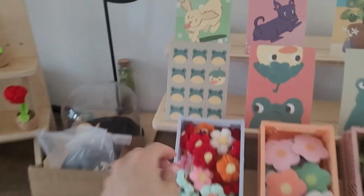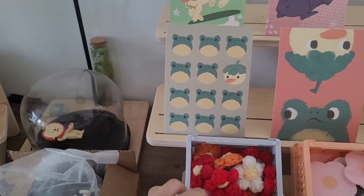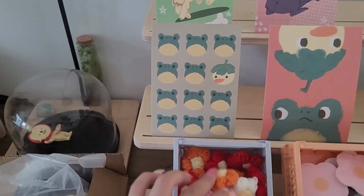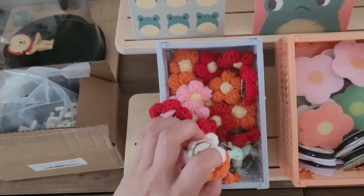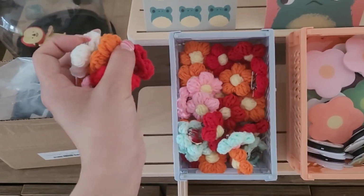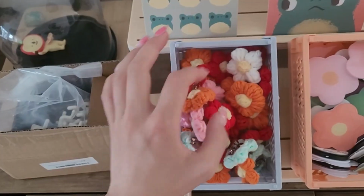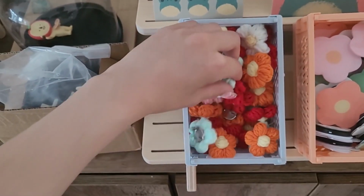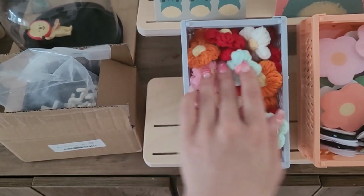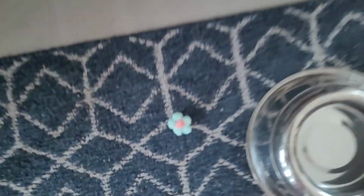Why are there so many red ones? Okay, note to self, people do not like red and orange. Oh my god. Okay, I need to make more of the other colors. Wait, all the pink and purple ones. Oh, there's some pink ones. All the blue and purple ones are gone. No. Okay, I gotta fix that.